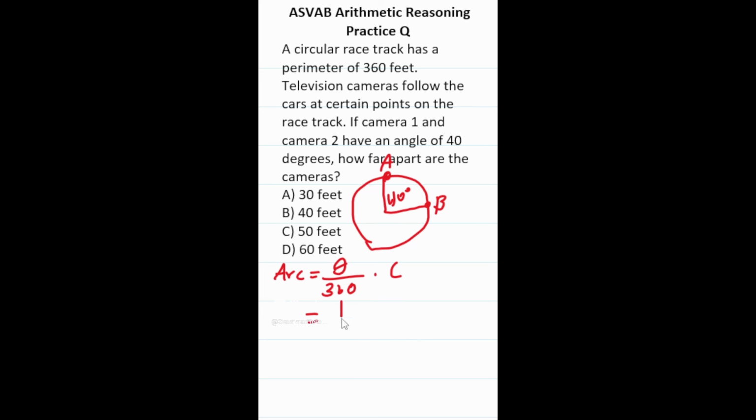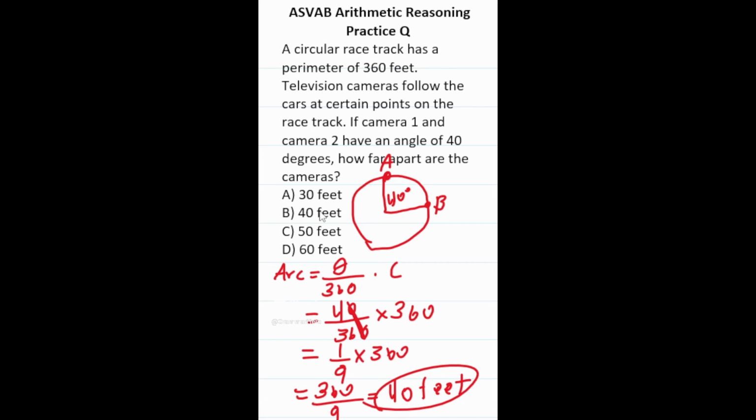We have all these things. They have a central angle of 40 degrees, so we'll place that over 360. What is the circumference of our circle? It's the same thing as the perimeter, so that's going to be 360. Let's go ahead and reduce this. Cross out these corresponding zeros. 4 over 36 reduces to 1/9 times 360. This becomes 360 over 9. Again, 36 divided by 9 is 4. Just tack on that 0. So these two cameras are B, 40 feet apart on this track.